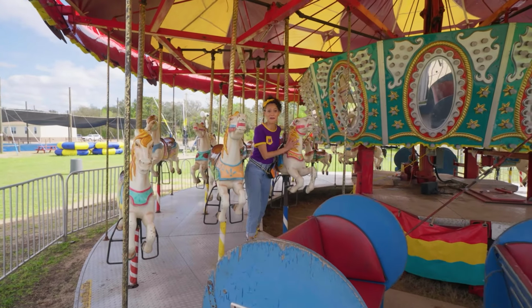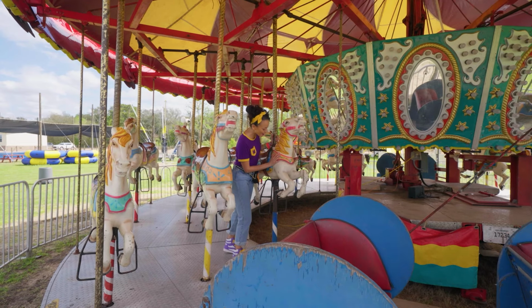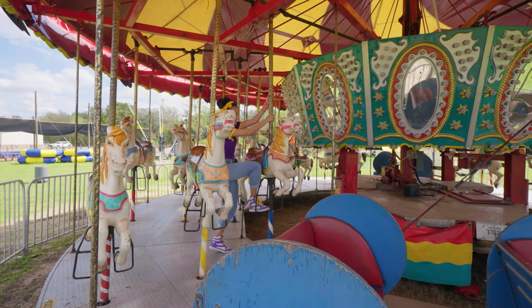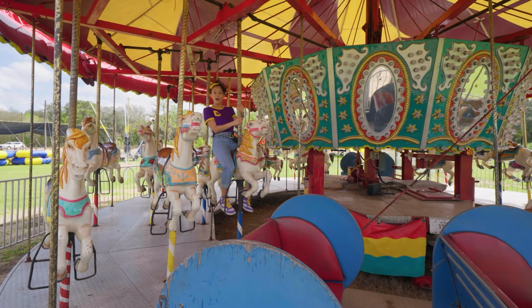Oh, I love this horse. Oh, it's so pretty. Look at this yellow hair. Oh, one of my favorite colors. All right, I'm ready, horse. Let's go.